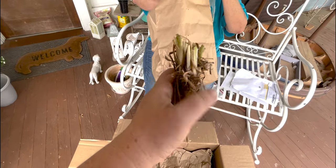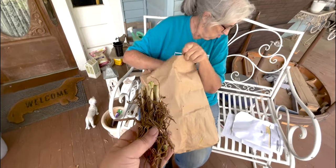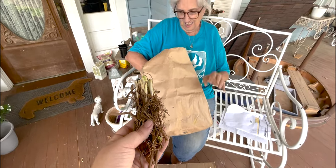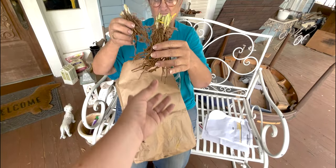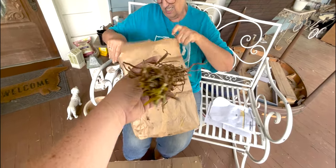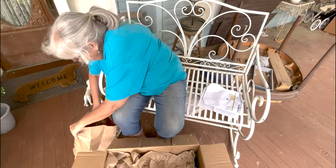Is this the kind of bareroot that you want to soak in water before you plant? I don't know. Oh, show them that one, Mom. This one's big. Yeah. These are nice. What else did you get?